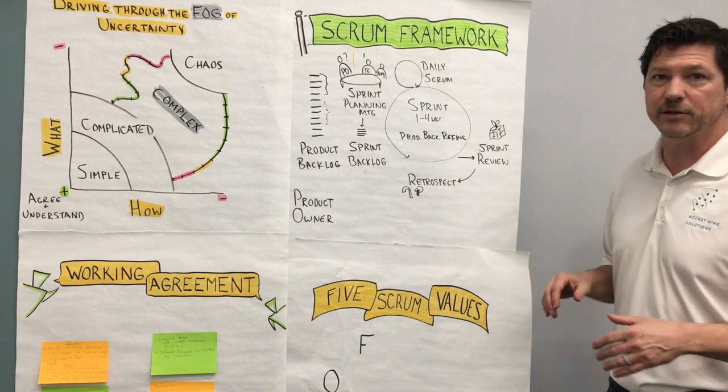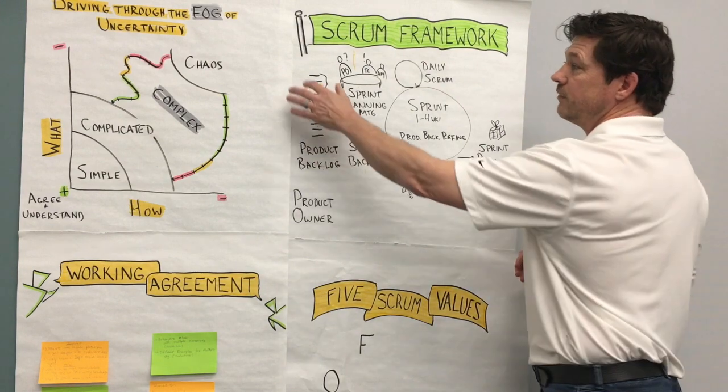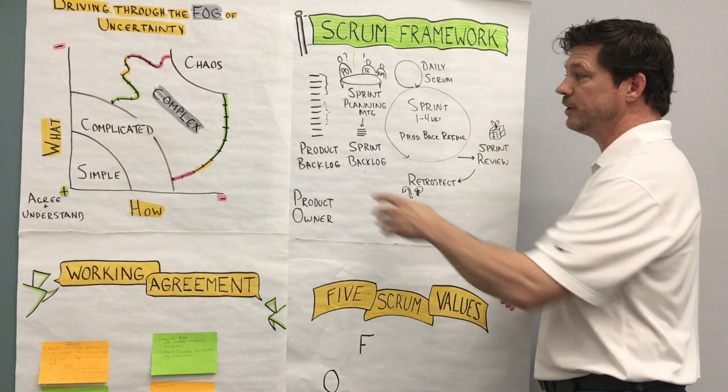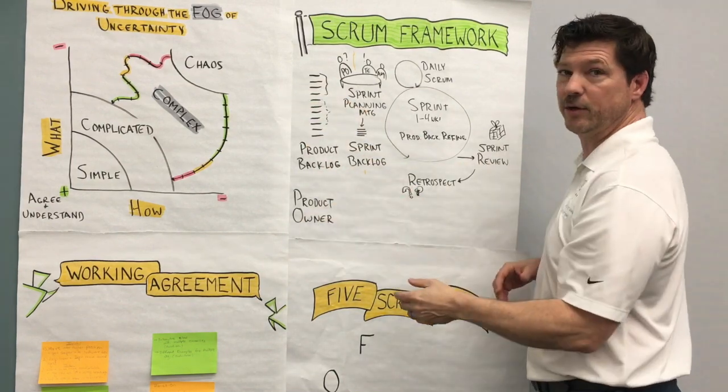And just to talk you through it, for those who aren't already aware of this or haven't been through training, we have a list of everything we're trying to get done for a given product. You could call it a project, but we're looking at a product. It's in priority order. There's someone that owns that, who's the product owner.